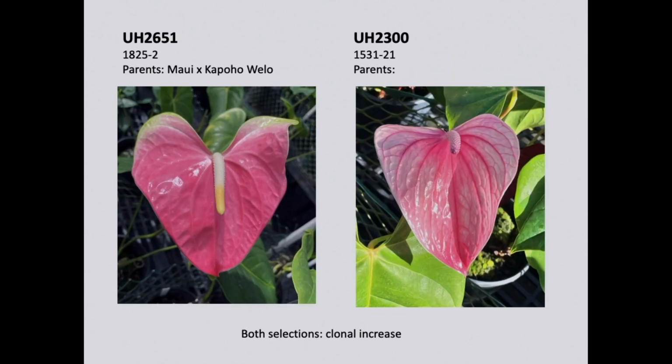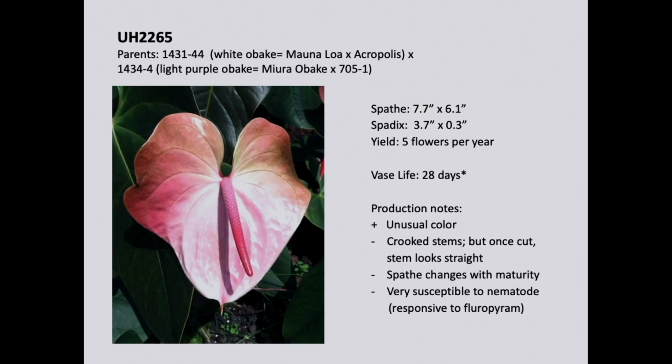One of these selections that was desired by the designers is the one on the right, UH-2300. They like this because of the color, and it's very similar to another selection we have in advanced test called UH-2265.